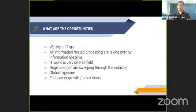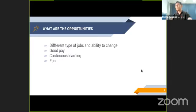Whatever career path you're going to pursue, the global exposure is there. Once you are an IT expert, you are in demand both locally and abroad. There is fast career growth and promotions, especially if you get into the right company. Since IT is a diverse field, expect different types of jobs and the ability to change, especially if you want to switch from one path to another. You can do that in the IT world. And of course, good pay. In the Philippines, many companies are adapting the rate that must be given to a professional.